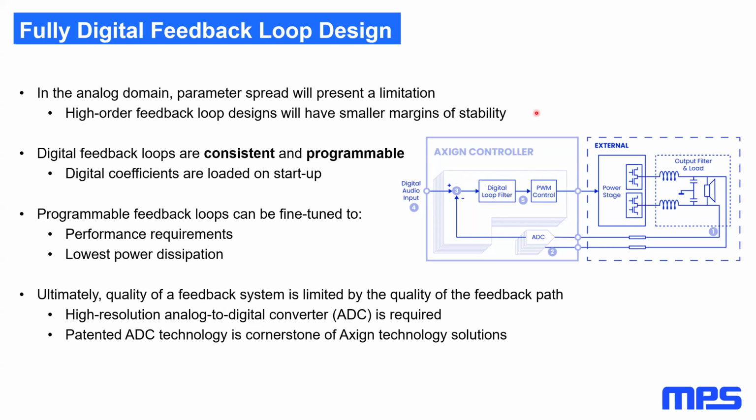In contrast to analog loops, our digital feedback loops are consistent and programmable. So consistent implies we don't have production spread, and programmable means that we can easily configure these loops. The digital coefficients of our feedback loops are loaded on startup, and we can easily make an update for a different customer or a different project using the same architecture. An advantage of the programmable feedback loop is that we can fine-tune to, for example, certain performance requirements or for the lowest power dissipation. So this also makes it easy to meet specific targets.